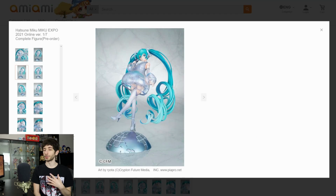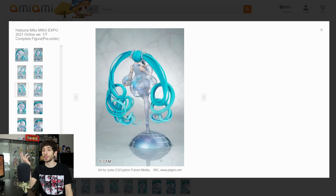The best part of this figure for me is absolutely the hair sculpt. It doesn't go too nuts on the coloring, it just sticks to the traditional light blue for Miku, but I just love the swirly sculpt of it. I sure hope the globe on the bottom is made of like titanium though, because she's already leaning back and the hair is gonna weigh her down a lot. So I'm kind of just scared for her stability down the line. Overall, it's a pleasant Miku figure to look at, but it just costs way too much money.